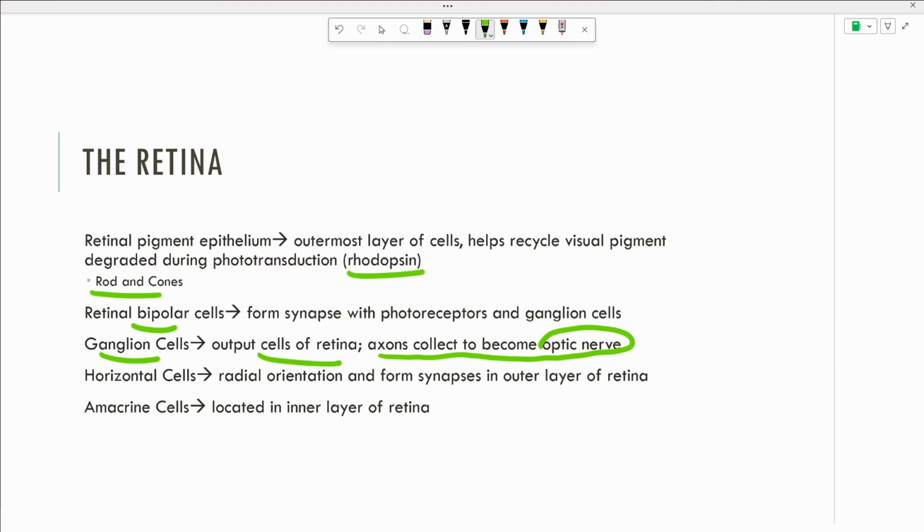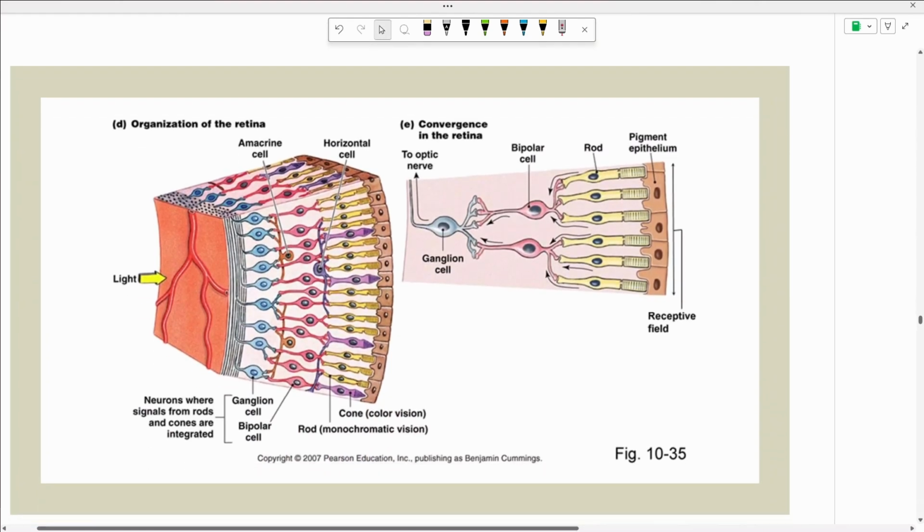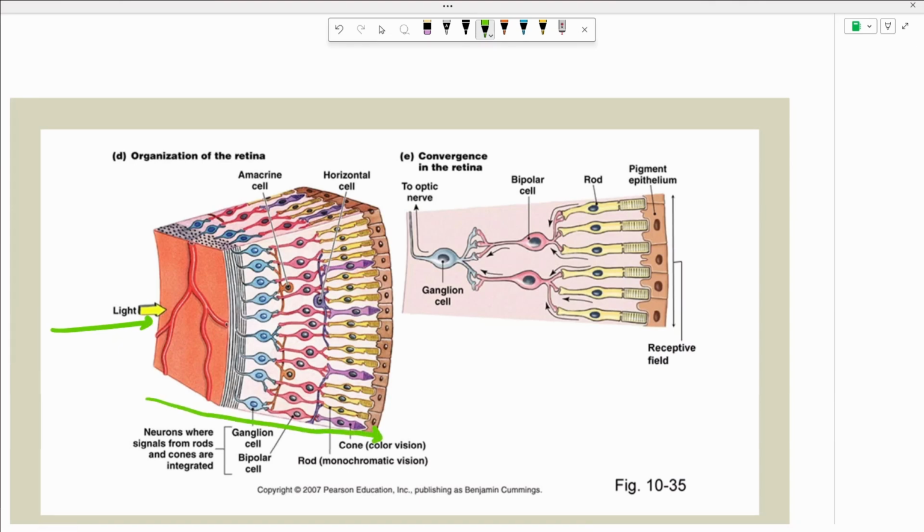We have horizontal cells and we have amacrine cells, and we'll discuss that as we go through the pictures and whatnot. So here is a way of looking at the retina. Light comes in this way, has to go all the way to the back first, and then it comes forward. And this is a bigger picture of the wall. So here is your receptive field. This is what actually picks up all the light that comes into your eye.